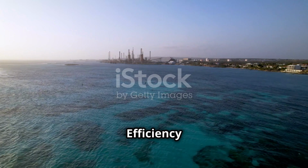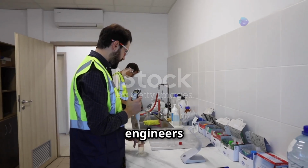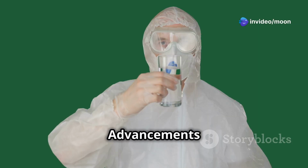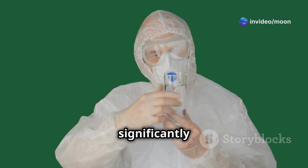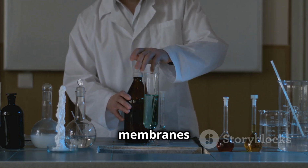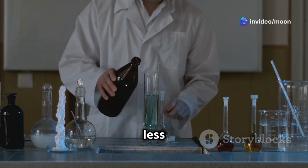Section 6. Efficiency advancements, making desalination more sustainable. Scientists and engineers are constantly working to make desalination more efficient and sustainable. Advancements in membrane technology have significantly reduced the energy required for reverse osmosis. For instance, new membranes with improved selectivity can remove salt more effectively while using less pressure.